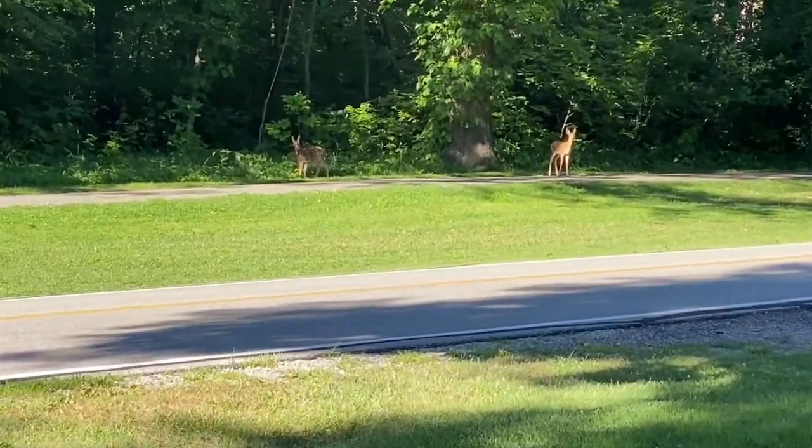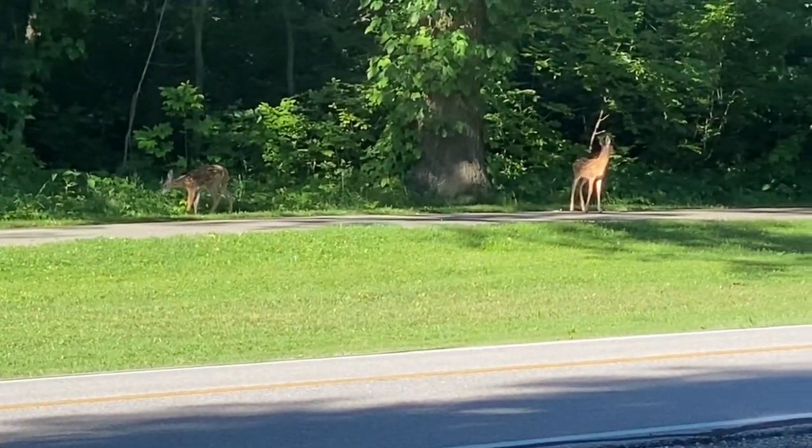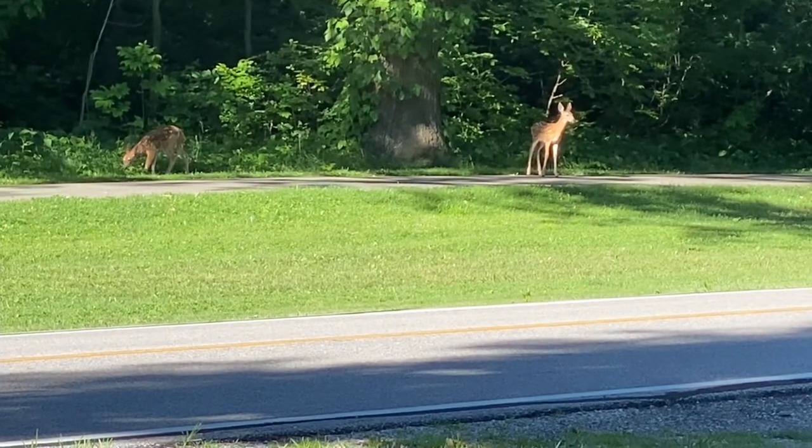So I just came out of the woods and look, two little baby spotted deers.